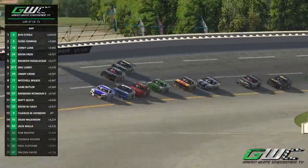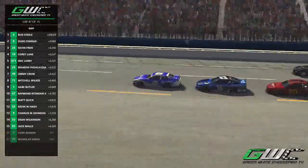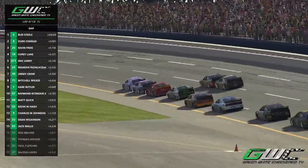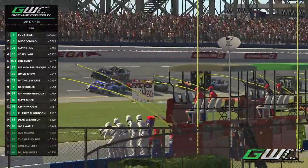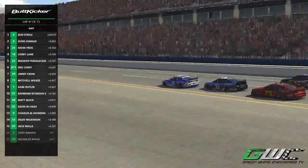And then, like I mentioned, the second group that pitted there was Bud Steele, Gabe Butler, Raymond Rittenauer, and I believe Charles Johnson, those of that lead pack here. Oh, and Brandon Pastelacco. I don't know if I mentioned him. Sorry.